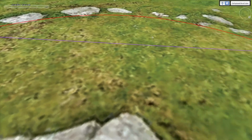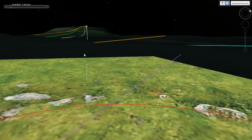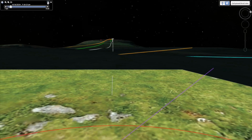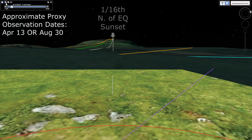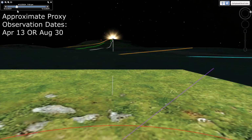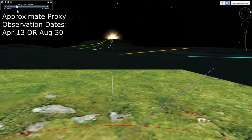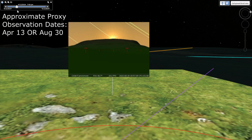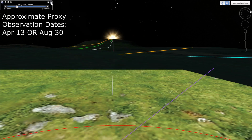Now, also interestingly, from this site, if we were to look towards Queen Maeve's cairn on top of Knocknarea around April 13th, that's a position 1/16 north of the equinox. So the sun would be setting in the vicinity of the cairn atop Knocknarea. The exact date may need to be refined a little bit through observation, but it should fall within that range. So that's nicely connected both in the orientation and the sighting of this particular tomb.